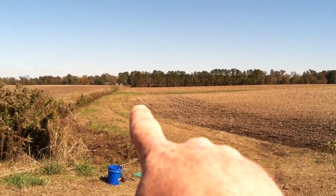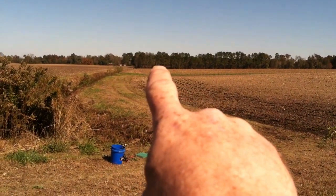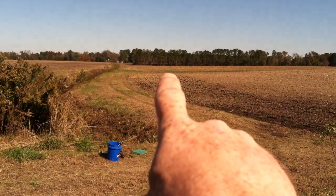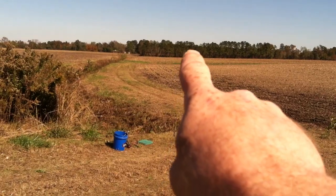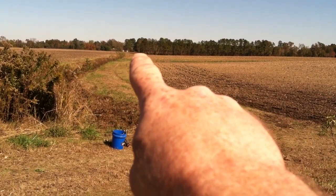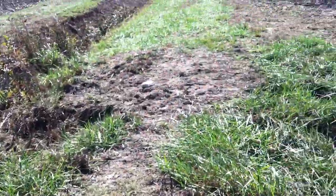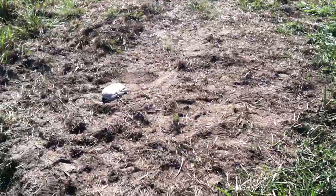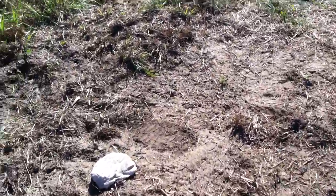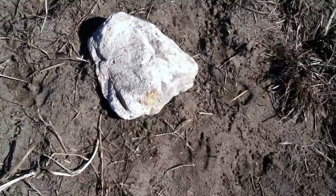The coyote that came to this set came from that direction. That is the same direction where, whenever I videoed part three the other day, I heard and saw the three coyotes down here around the corner of these woods. So I'm only assuming that the coyote came here, he saw the attractor, and he came and worked the set after he saw the attractor.